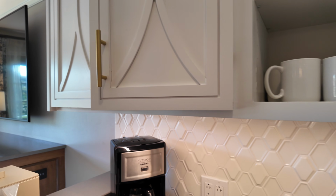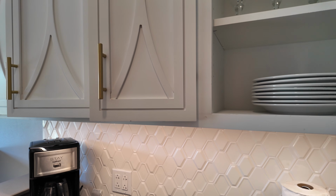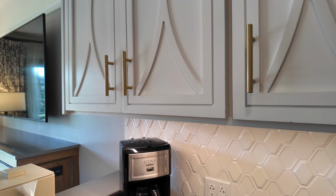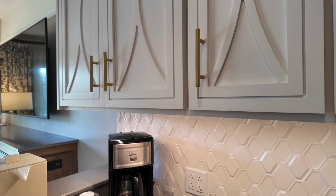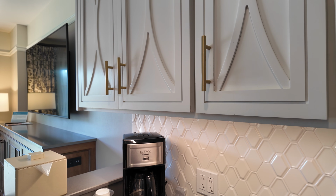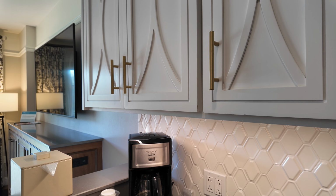Let's get all of those cabinets closed. Look at that, all nice soft closed cabinets. So you're not waking people up in the morning when you're out here cooking breakfast, opening and closing cabinets. You know, the dishes inside rattle when you close them, they slam, wakes people up early in the morning.